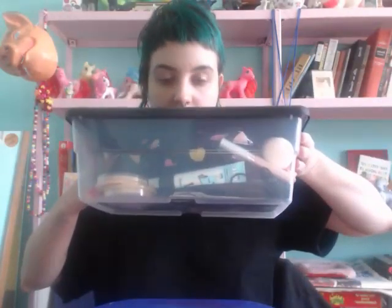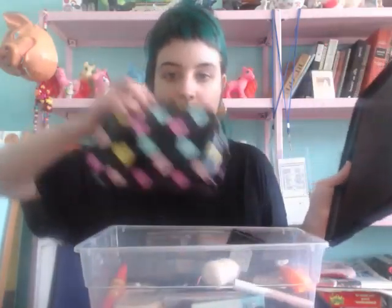But right now, my makeup is currently stored in this Caboodles box. And then I have more daily, less costumey stuff in here. And this would be my daily makeup, if I had to say daily makeup, but I don't have a daily makeup routine. And then I have these brushes that I've acquired a lot of. I didn't really used to have that many brushes. I probably acquired all these brushes in the past 6 months.